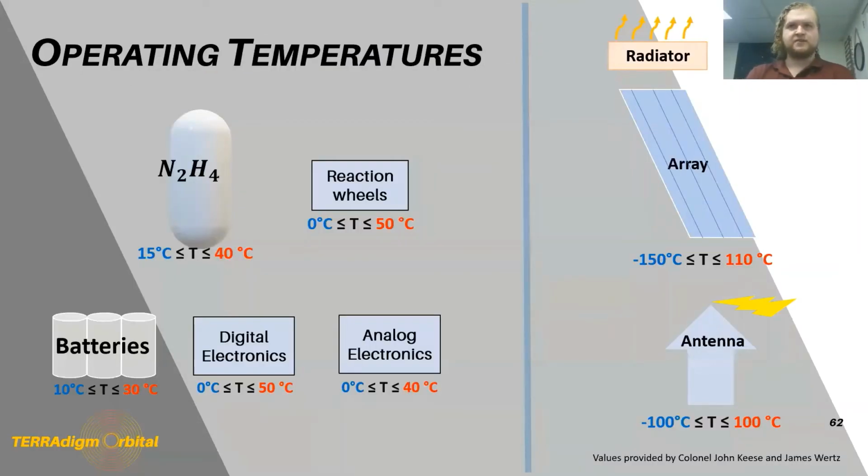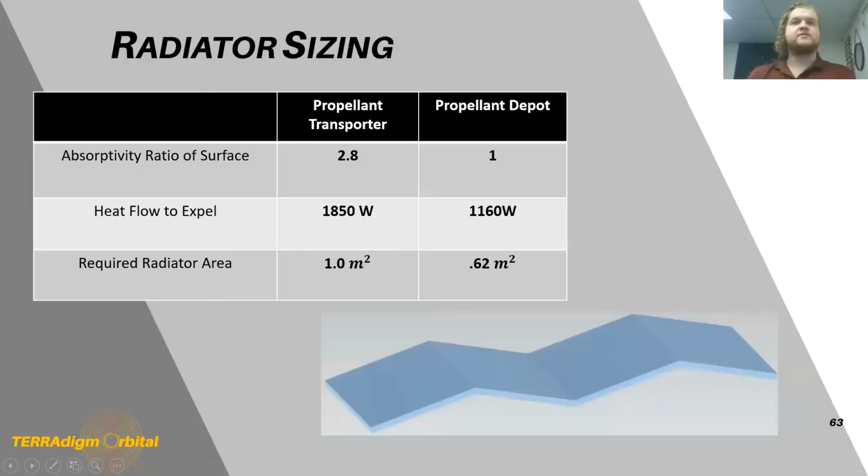When considering thermal effects, we first looked at effective operating temperature ranges for the components on our vehicles, as shown in this diagram. This allowed us to determine a required size for the radiators in the following slide. Considering absorptivity ratio and the heat required to radiate, the minimum radiator areas for the transporters and depot are 1 meter squared and 0.62 meters squared, respectively.